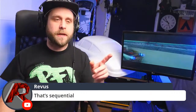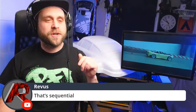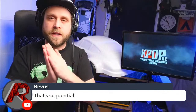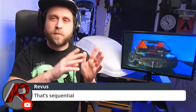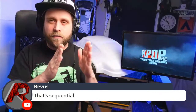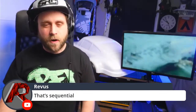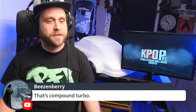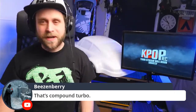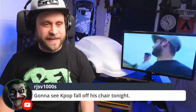Oh, that's sequential. No, but okay, sequential. But then twin charger, doesn't that mean you've got a small turbo and a large turbo, and a diverter valve so that at low RPM you're using the small turbo to spool the larger turbo, or you use a supercharger and then there's a valve that switches between them? What is that one called? I'm pretty sure that's twin charger, isn't it? I don't know. There's so many setups for forced induction. And compound turbo. Everybody's chiming in. I appreciate all your knowledge on that. There's so many different setups. But yeah, compound turbo. Okay, compound turbo. Sounds good.